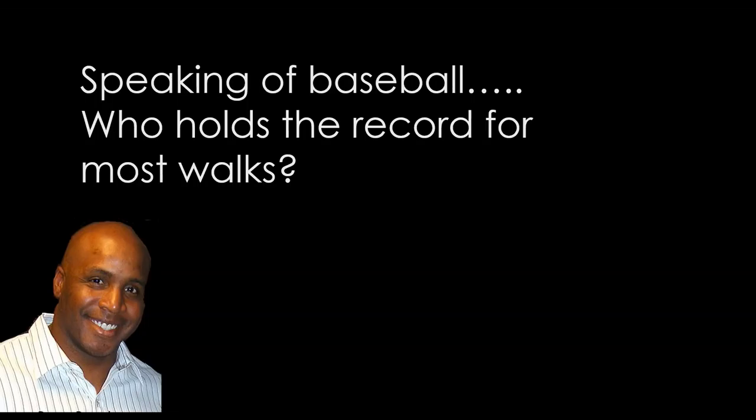But yeah, Barry Bonds. Like him or hate him, I know he's a little controversial, but all those steroids he took didn't help him in his walking ability, didn't help him to be patient. If anything, it might have made him more impatient. So, greatest home run hitter ever, with the caveat that he took some performance-enhancing drugs, obviously, but still, he holds the record for the most walks. That's pretty impressive. It takes a tremendous amount of patience to sit there and wait for the so-called fat pitch.